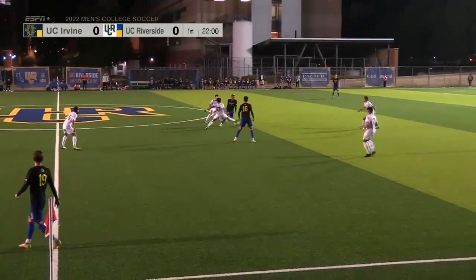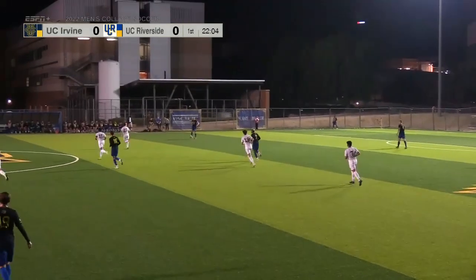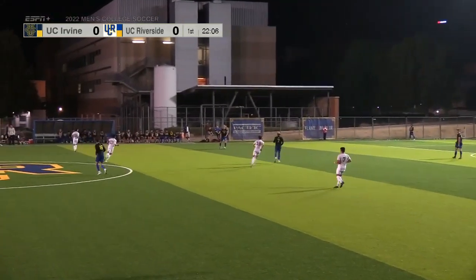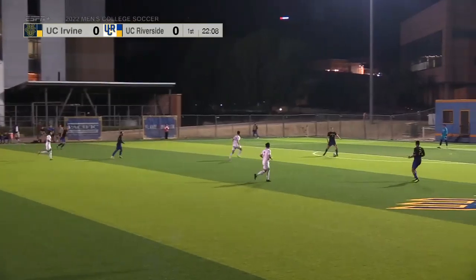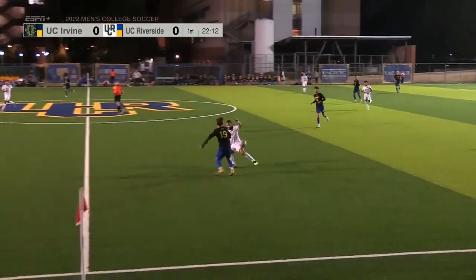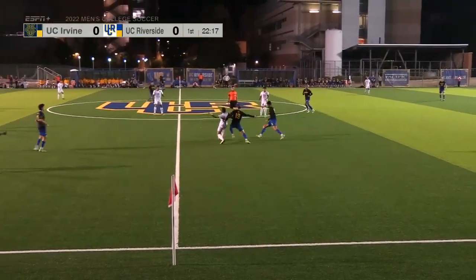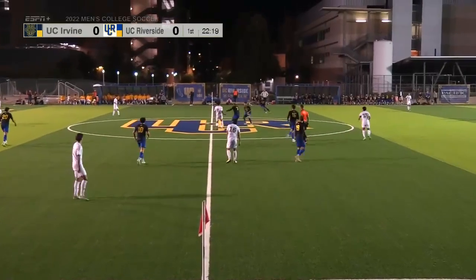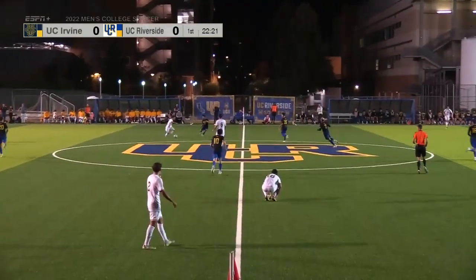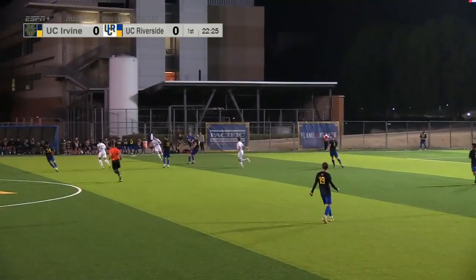Joel Rivera finds Polo Hernandez. Hernandez does well to retain possession, surrounded by white shirts. Finds some space for Fremar Omarson. Clark with a tussle here. That's with Oscar Cervantes. Strong challenge from both players.